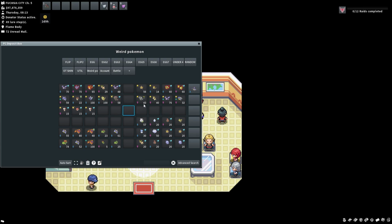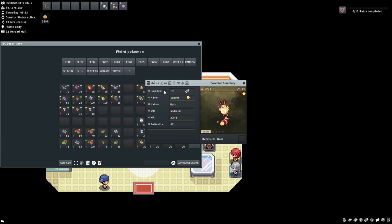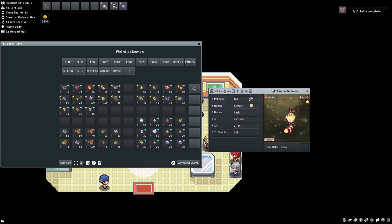So, the first one I'll show off is the one I just hovered over. I think this is the only old shiny I've bought recently. This is a 2013 shiny Sentret, right? It's a rare species, right? It doesn't have a horde, and it was caught in Five Isle Meadow in 2013.